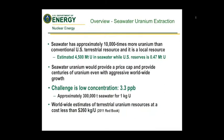So why study uranium from seawater? There is plenty of uranium in the ocean. Estimates are that there are about 4.5 billion tons of uranium in the ocean. This will provide centuries of uranium supply, even with the most aggressive use of nuclear energy for civil nuclear energy application, without reprocessing in this case.